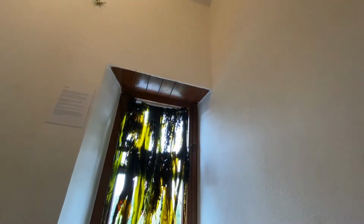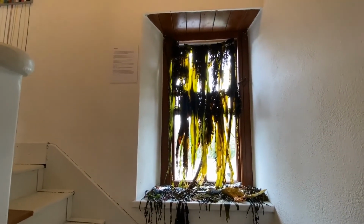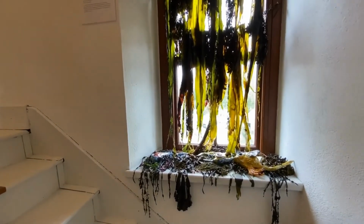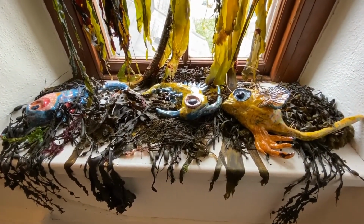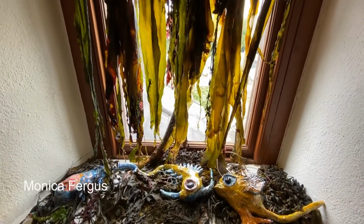Hi, I'm Monica Fergus, and I make ceramic fish and plankton wall sculptures in our studio by Kinsale. I shape every piece by hand and paint every piece with its own specially mixed and layered glazes fired at varying temperatures, so each piece is unique.